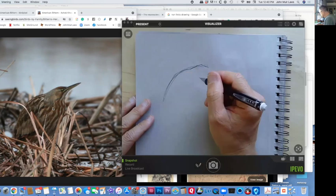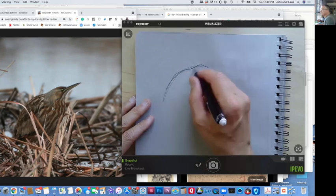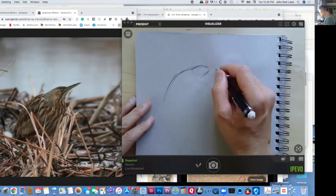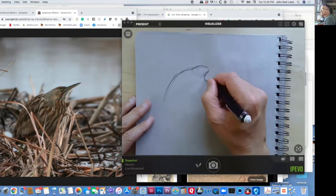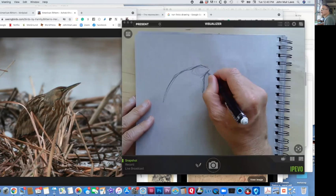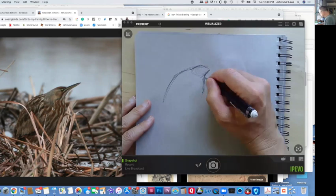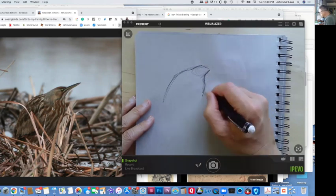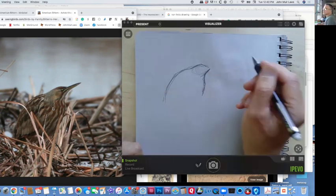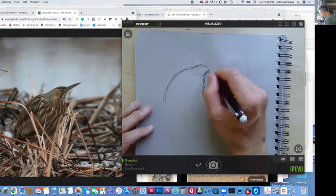Then I like to put in the ball of the head somewhere in here. The throat is doing something like this. So I'm looking at this negative space where the throat comes down and then out and in. The angle of my bill is up like this.